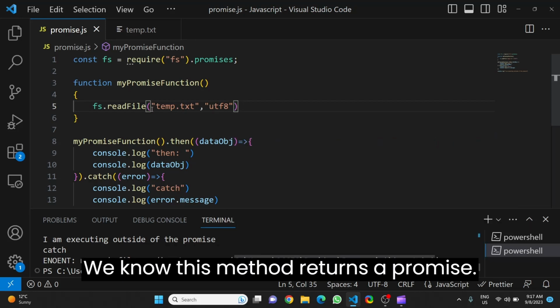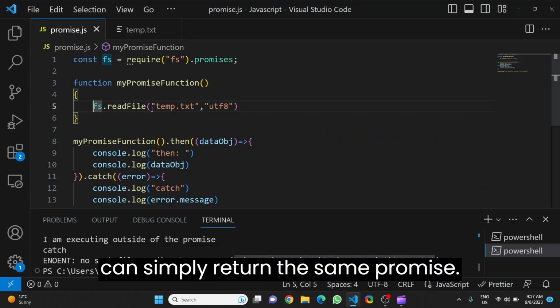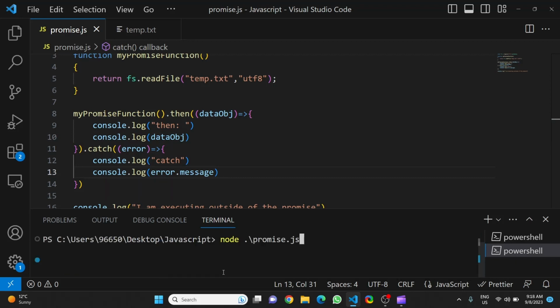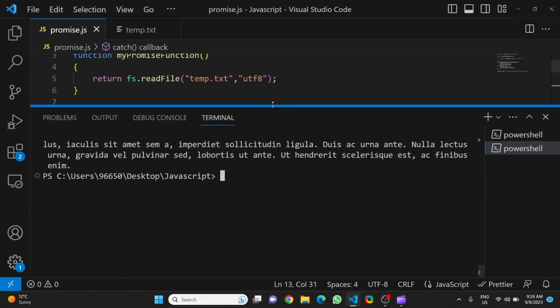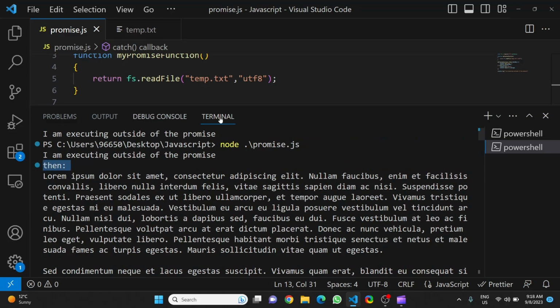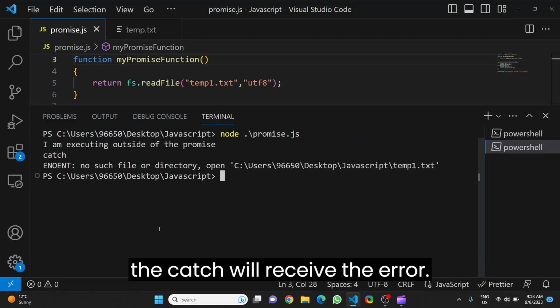We know this method returns a promise. So, instead of creating a new promise, we can simply return the same promise. Running the code will give us the same result as we had before. And if we pass an incorrect file name, the catch will receive the error.